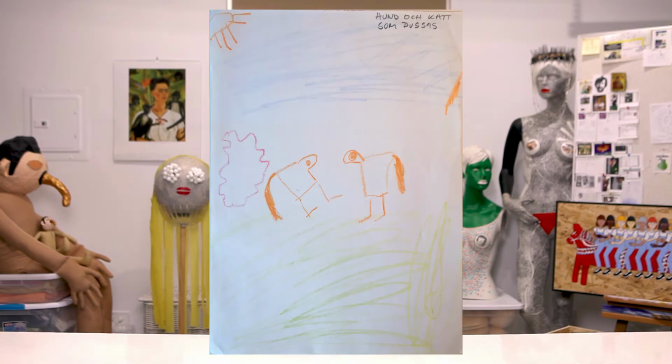Now I'll wrap this episode up with one of my earliest drawings because I think it has some good positive vibes. I present to you dog and cat kissing. And that's something I made.